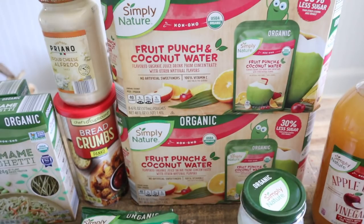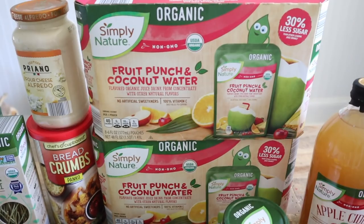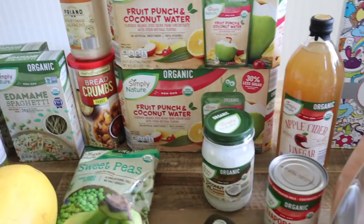This is my favorite find. This is an Aldi find. They're organic fruit punch and coconut water packs. Gabriel is obsessed with these and we are playing outside a lot. We had a few really hot days recently. Those are a fantastic find.